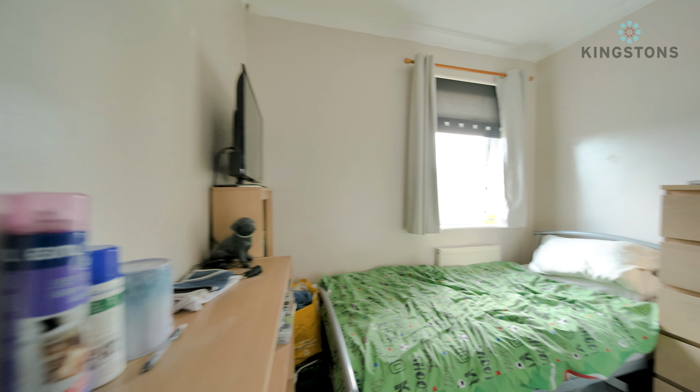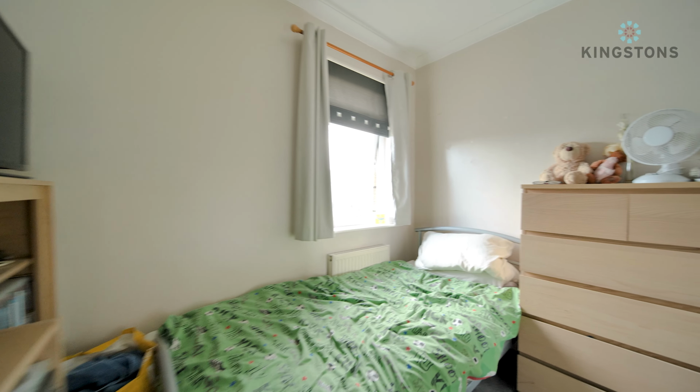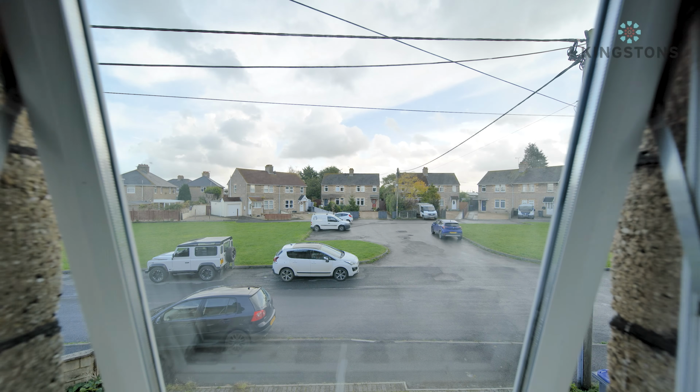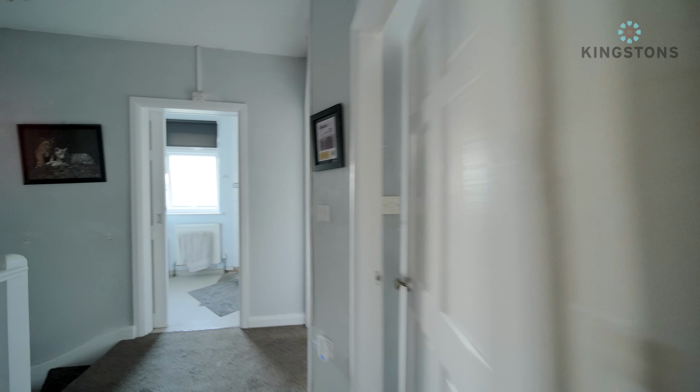But we're gonna start in the smallest bedroom. So bedroom number 4. So you see here, we've got a single bed in here currently, plenty of units in here too. In fact, we've got a large set of wardrobes down behind the door. There's another quick look out to the front. We will continue on round.